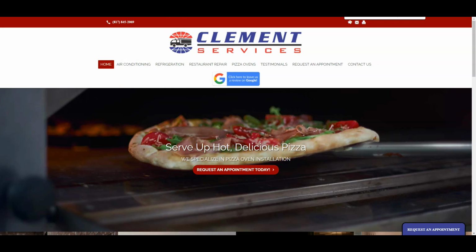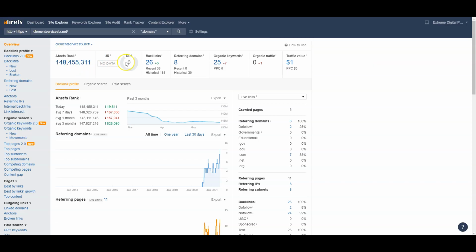So the tool I use to check this out is called Ahrefs. It does cost about $1,000 a month. You don't have to use it. There's a lot of free tools out there that give you this data. It just compiles it all together for me, and it works well for my industry, so I use it.